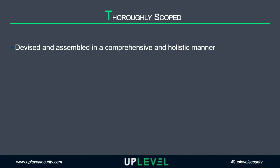So thoroughly scoped. This means when you're building and you're planning on how you want to build your SOC, you're taking into account how the SOC relates both internally and externally. So externally meaning within the greater organization. Now, if you are already building a SOC and you already have something in place, I would advise that you still return to this step and make sure that you're thoroughly scoping as you build forward, because this is the key aspect to making sure that you're getting off on the right foot.